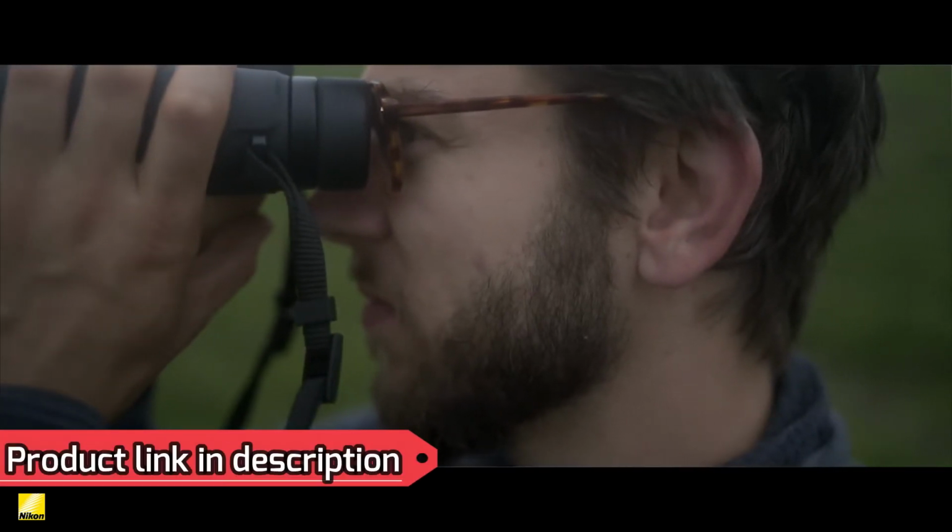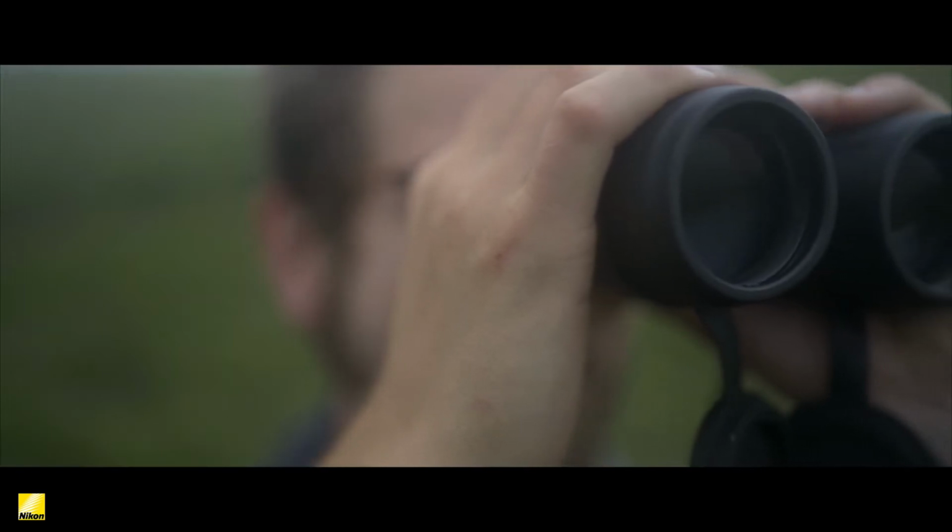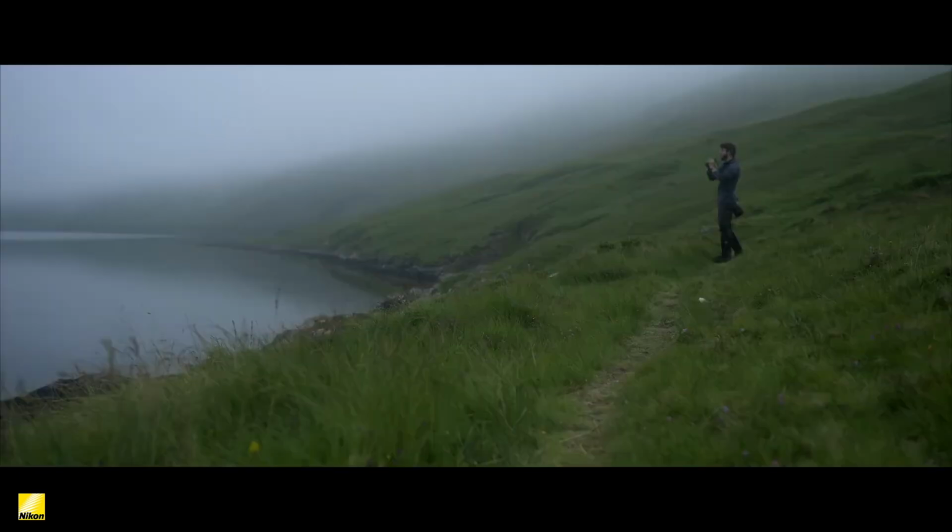With the multi-layer coating, meaning the images are brighter and more natural in colour, the Monarch M5s are ideal for spotting wildlife out in the field, especially on those duller days.